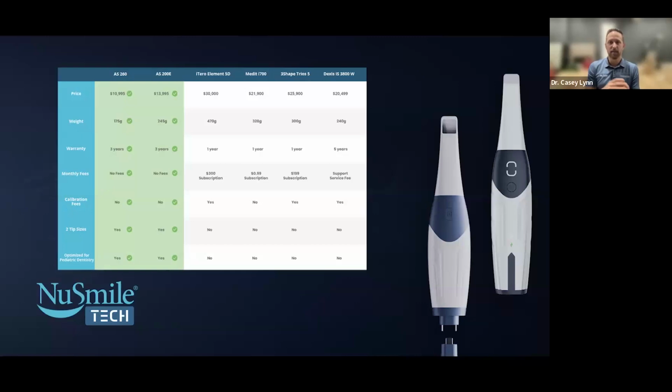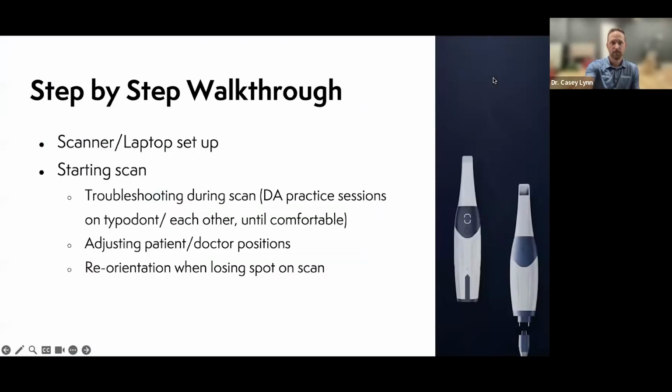Everybody's going to have different procedures they're doing in their office, different needs, different patient bases. As a newer office, most of my patients are somewhat younger, just because we're starting with newer families most of the time. But I do have teen patients that we use it on all the time. And this just gives you a nice little blanket comparison. I like this slide that Chris included just because you can get that snapshot in time of what's the pros, what's the cons, and what are you getting when you buy something.